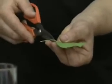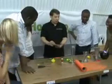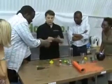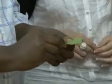You just cut the stem, then you take the same wire, and now one of you will have to do what I did there. Any volunteers? Yeah, I'll do it. Come on. All right. Let me see. That's perfect. You've done a really good job.